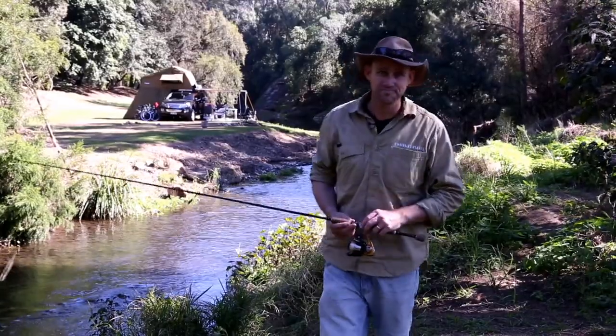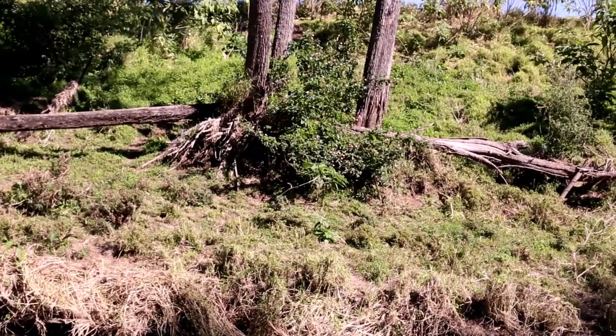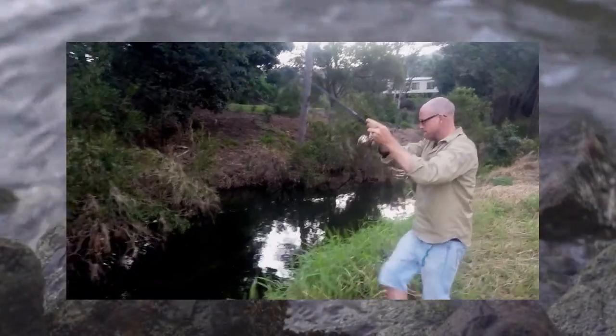Beautiful place. But there was still one more thing for me to do, and it happened well after my crew signed off for the day. But lucky we had the mobile phone on standby, just in case.